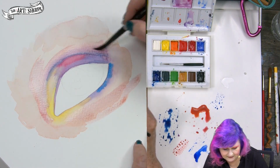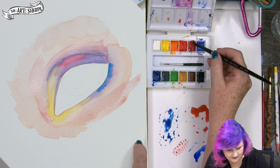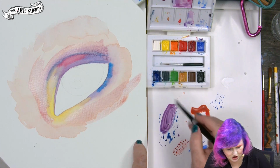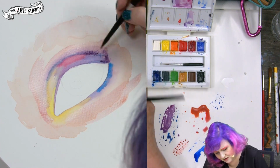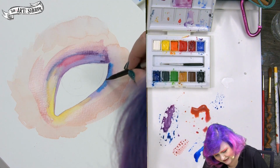Now, coming into my blue here, maybe some of this red. Try to get a real dark purple going. Get a little dark. Yeah, we got to get fierce. Fierceness. Blend here. Blend at the corner of your eye. I like that pop of blue. It did a thing I didn't expect, but I really like it, so I'm going to leave it.